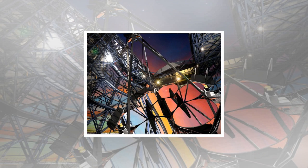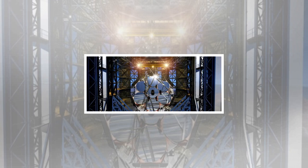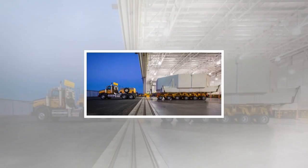The Giant Magellan Telescope is one of the world's super telescopes that we covered in this series of articles. The super telescopes include the Giant Magellan Telescope, James Webb Space Telescope, 30-meter telescope, European Extremely Large Telescope, Large Synoptic Survey Telescope, and Wide Field Infrared Survey Telescope. You can also watch our videos on the super telescopes: Part 1, Ground Telescopes, and Part 2, Space Telescopes.